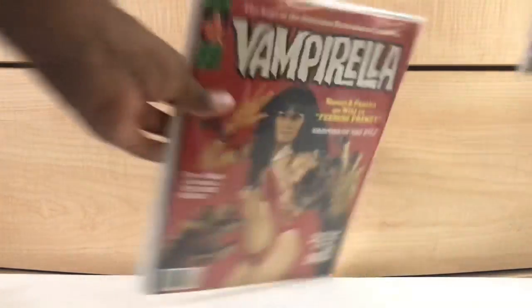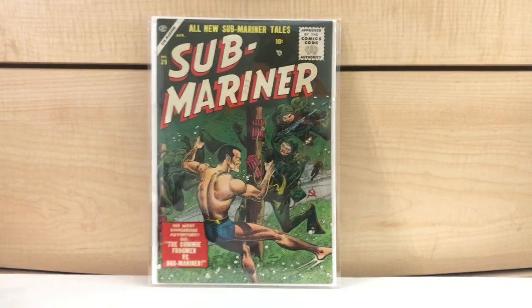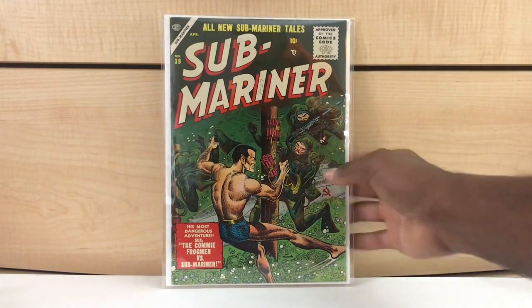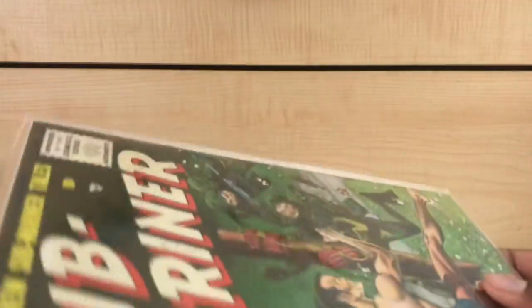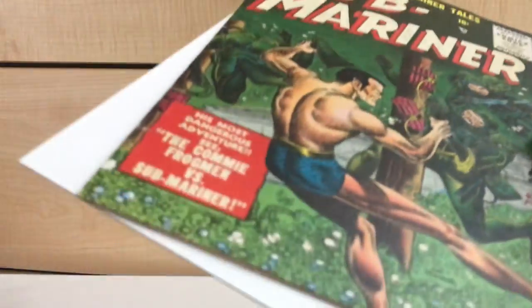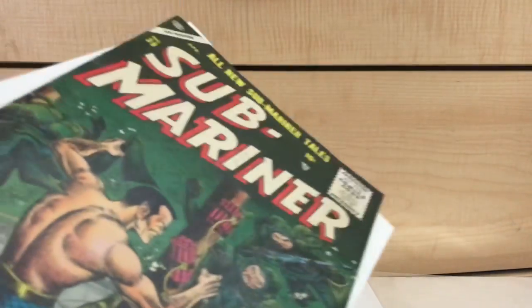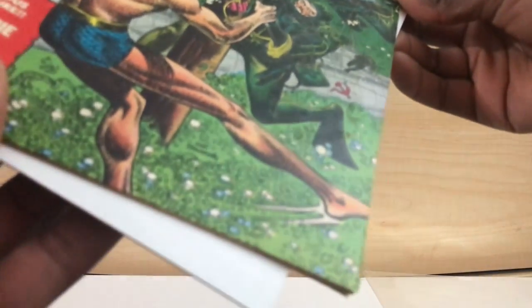Check this out. This is a book that I bought about a month ago. We have Submariner number 39. This is a Golden Age book, as you can tell. This is cool as shit. We're totally going to open this up. I pressed the shit out of this book. I don't know if you can see how nice and flat this is, if I can get some glare to show you.